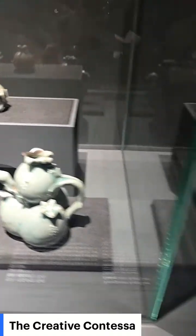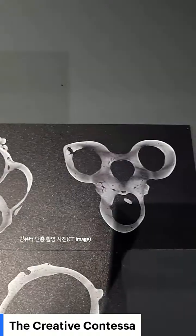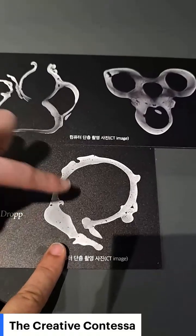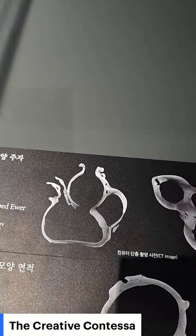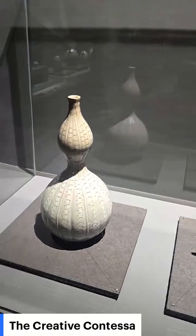They actually got cross sections of these pieces. Oh, wow. Oh, they probably did imaging. Right. So if you're interested in seeing the cross sections of some of these pieces, that's the water dropper. So you can actually see where the water comes out on the spout. And that's the ewer. It's pretty cool. It's a new way of looking at things. Technology making archaeology better. Yeah.